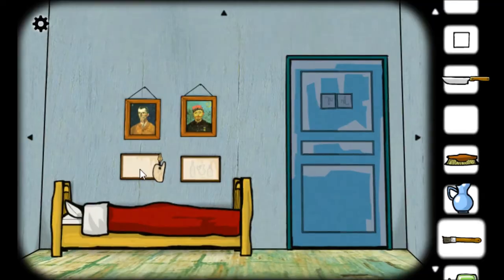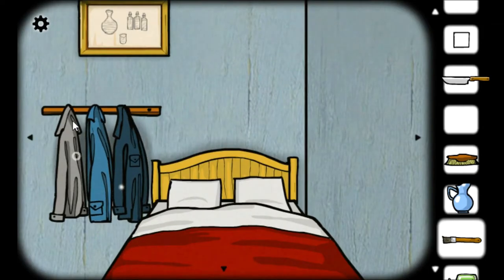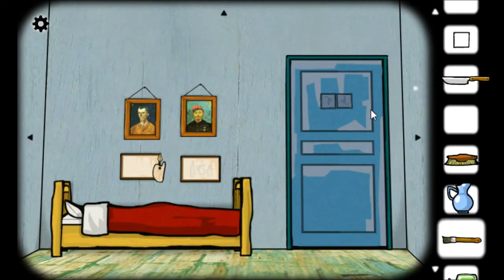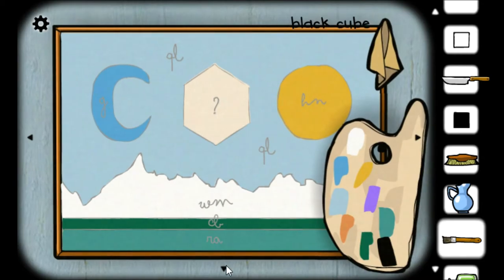Yeah. So now we just missed the letter G. I wonder what color that would be. How many colors do we have left? We can just try them out. Let's do that. Purple. Nope, don't think that's it. Brown. Don't think that's it. This shade of blue. Yeah, that's the one. So now I got the black cube.